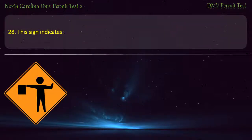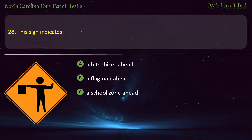Question 28. This sign indicates a hitchhiker ahead, a flagman ahead, a school zone ahead, a police ahead. Answer. A flagman ahead.